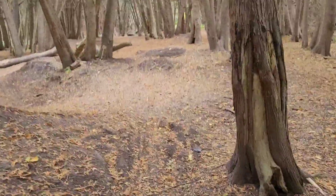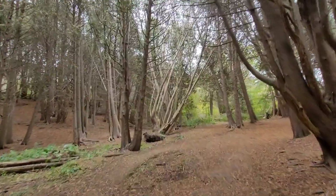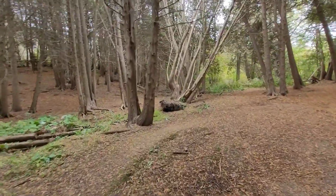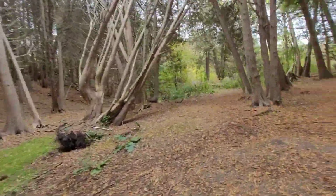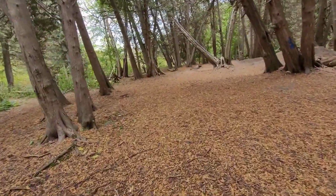Get out of here. So that's something we want to avoid today. Cedars have pretty shallow roots. They all tip over in the wind, and it is a pretty windy day today.